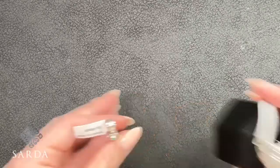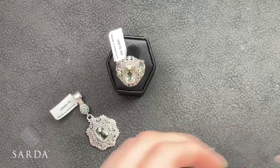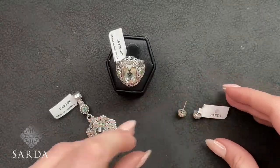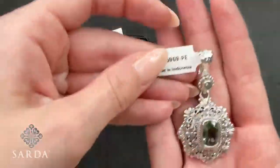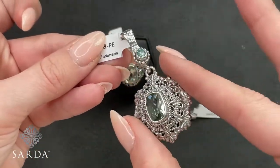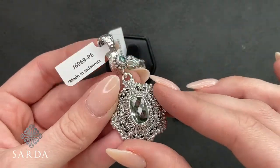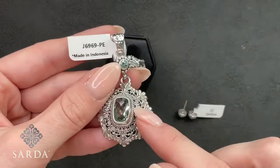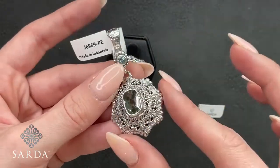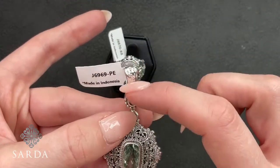How about some more praseolite with some Bali crush? J6969 is a pendant enhancer. 6970 for the ring, 6971 for the earrings. I'm going to start with the pendant, J6969, for $119.99. And we've got this cushion shape, elongated cushion with the faceted top and a little Bali crush accent.